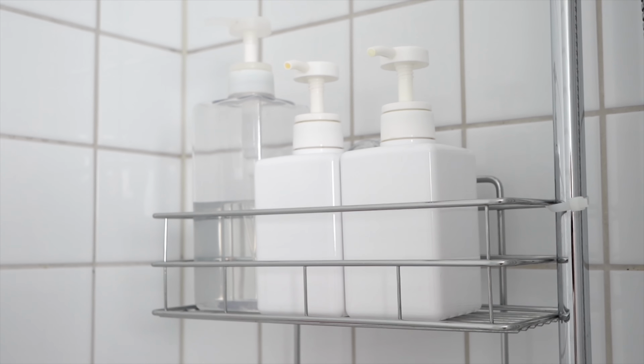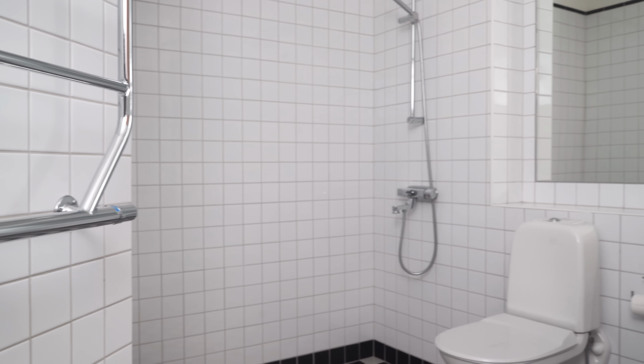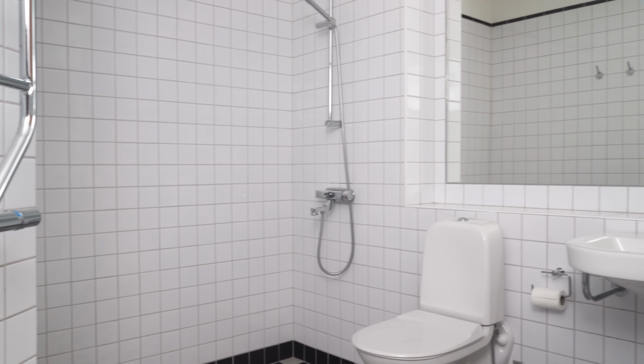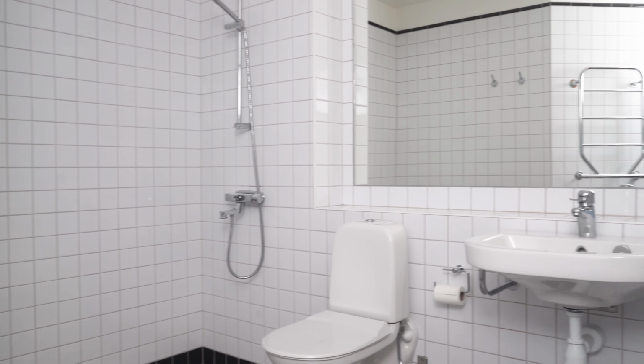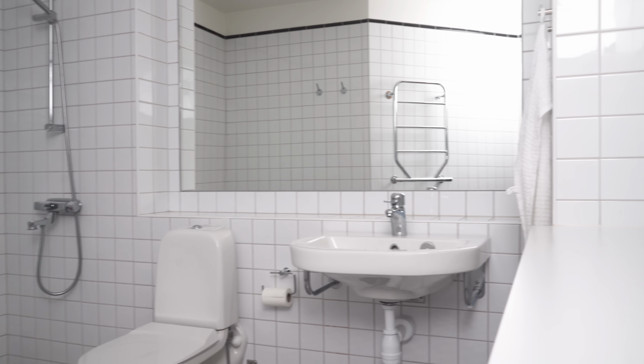I managed to get rid of the tub by posting it on our building's Facebook page. And a couple of weeks ago, my neighbor and I carried it over to her place. For the first time, I got a sense of what the space would look like with a shower wall instead of a tub. And I liked what I saw.